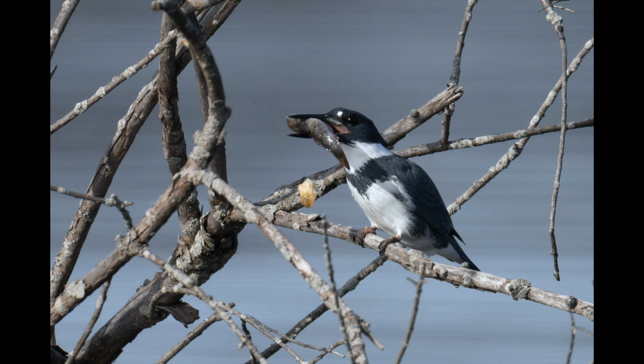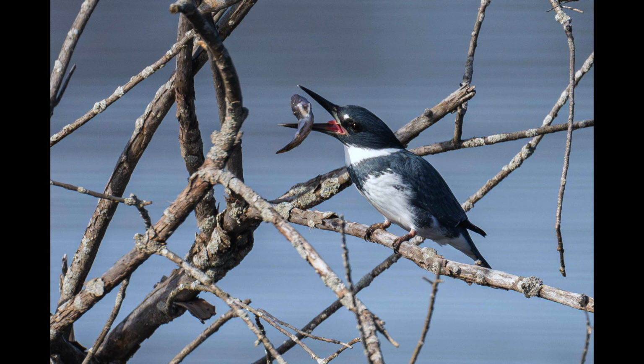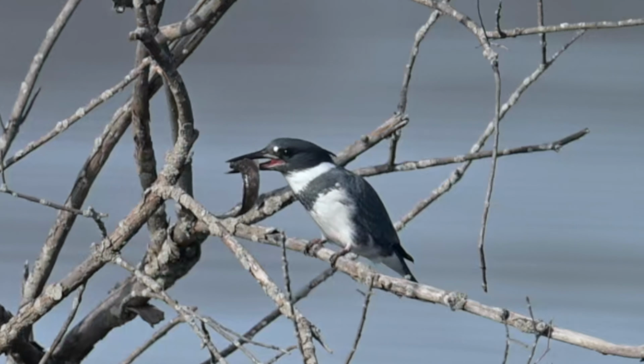And then the kingfisher went back to moving the fish into a position where it could swallow it head first. So here it is trying to maneuver the fish back into a head first position so it can swallow it. And then I started back into video mode.